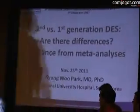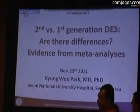Our recent meta-analysis today, feedback for the lesion. This is data from a pooled analysis of four randomized trials comparing DES versus BMS. There was a 65% relative risk reduction in favor of DES in the need for revascularization.